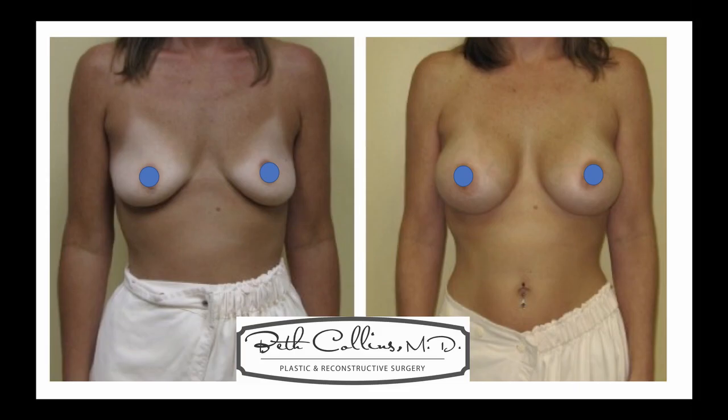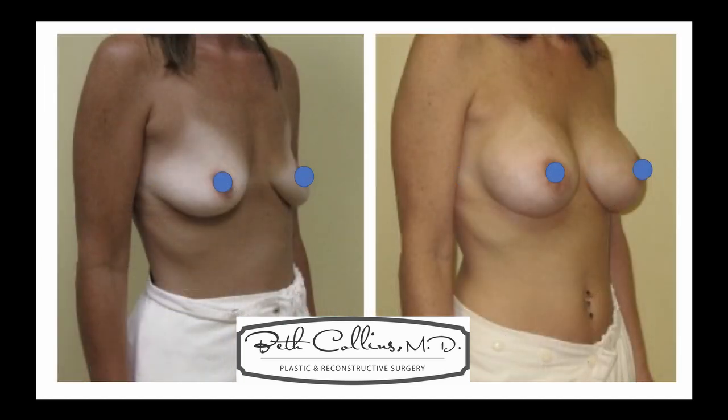In this case, a subglandular or above the muscle position was selected because this patient had enough breast tissue to cover the upper pole of the implant. But in addition to that, her breast tissue envelope was loose and needed to be filled with the device. Going above the muscle in this case allowed the implant to fill the loose tissue and avoided the problem that a submuscular implant would create of the nipple appearing to fall off or cascade off of the implant.